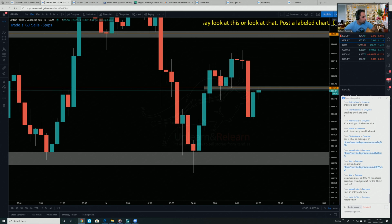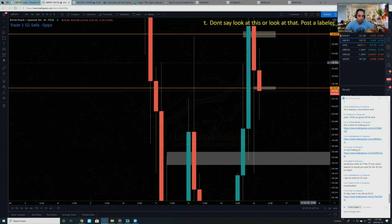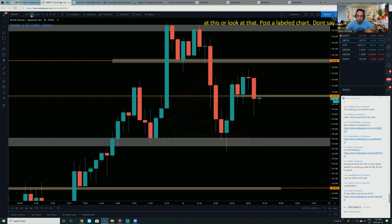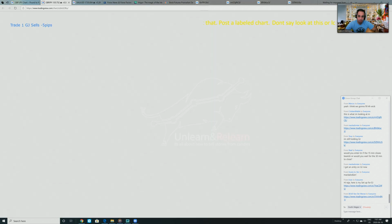Would your strategy work on higher time frames? Yes. There's no such thing as a strategy. It's about learning how candles move and trying to tell stories from candles. Because candles move the same way on all time frames. You got the 4-hour, daily, 1-hour. All candles move the same exact way on all time frames. You just got to get good at reading candles.